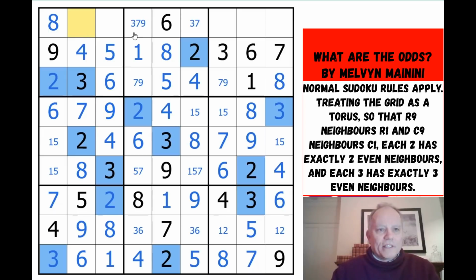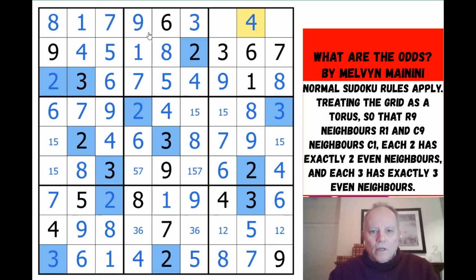We can obviously finish at the top of this column with a 1 and a 7. That fixes 3, 9, 7 and 9. Now I've got a 4 and a 2, 5 pair. So maybe I'm going to need the rule again. Now this 3 will resolve it. It's got 1 even, 2 evens, it needs a third. That has to be a 2.